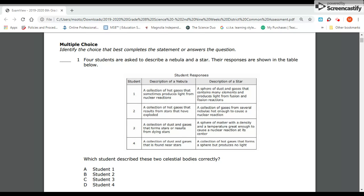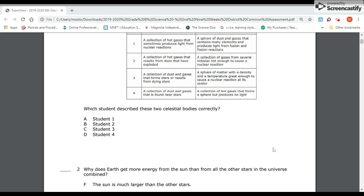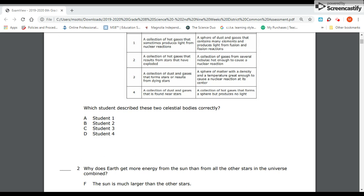Student 4 said, "A nebula is a collection of dust and gases that are found near stars, and a star is a collection of hot gases that form a sphere but produce no light." Which student described these two celestial bodies correctly?